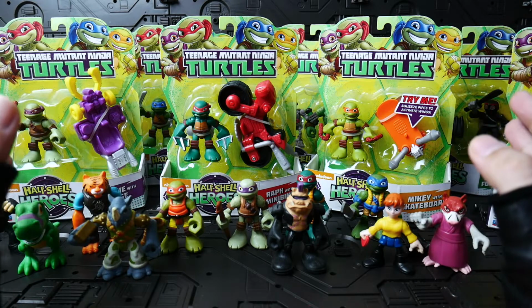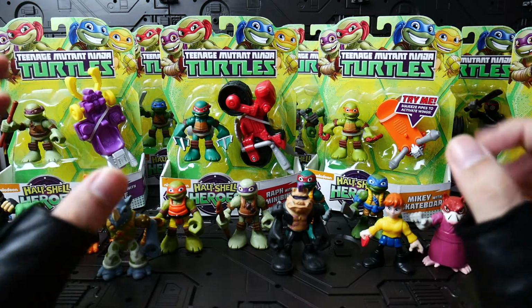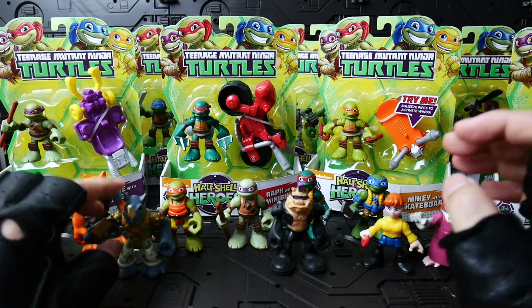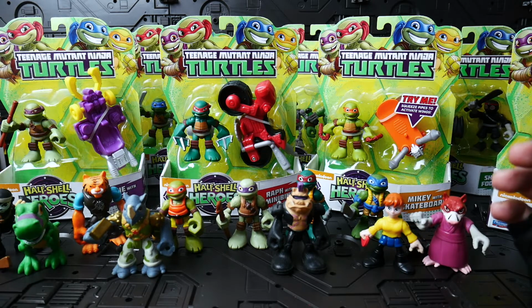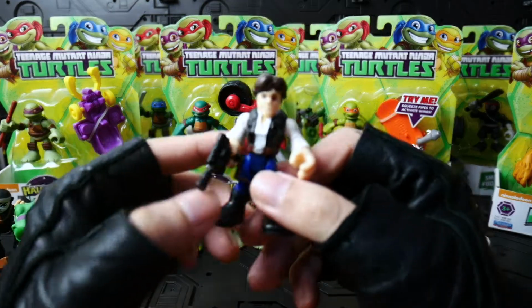But here we have the Half Shell Heroes. All of these are released by Playmates, by the way. This is pretty much a kids toy line. As you can see, it's 3+, supposed to be a 3 year old figure line, toy line, you might say. The reason I picked this line is because I've shared with you my love for this line.